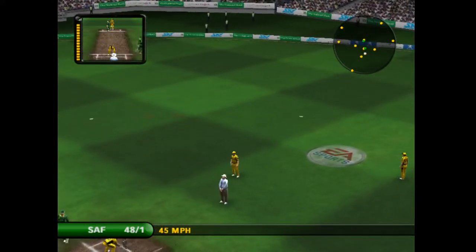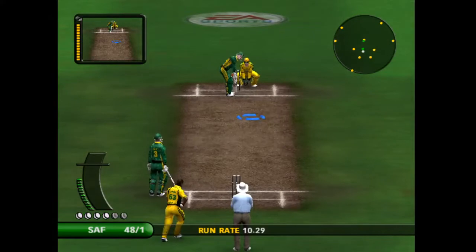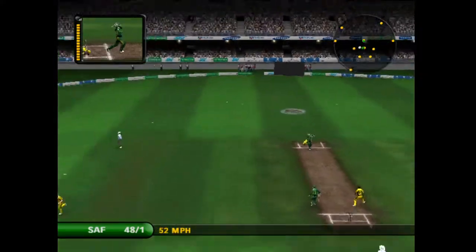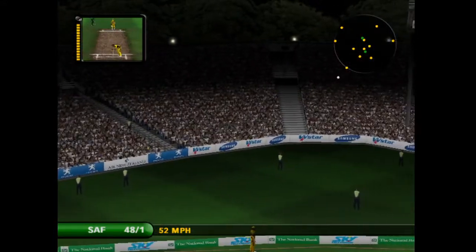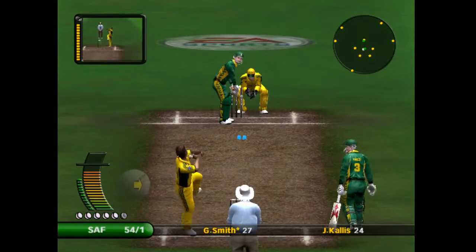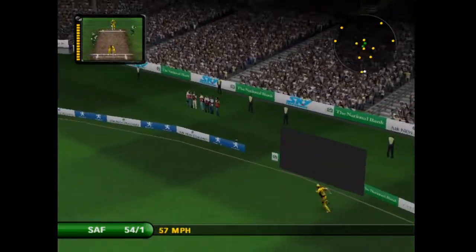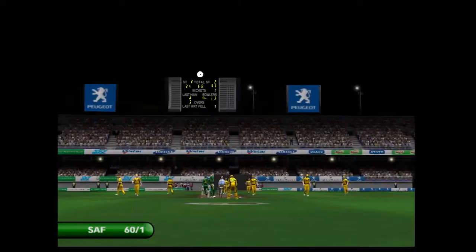Hits straight to a fielder. It's two sixes off the over now. He absolutely loves to play that shot. It's a big run out for him too. Another one of those, and this bowler will be out of the attack. And the end of the over.